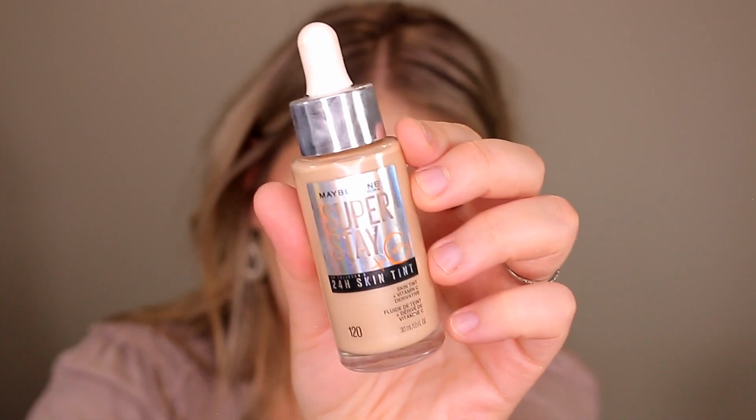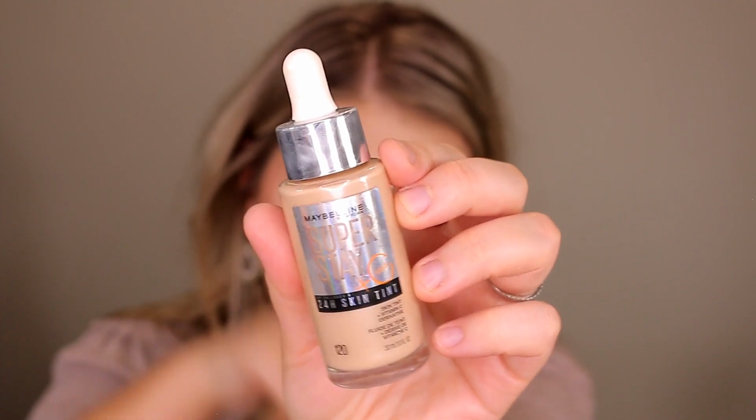So I think I saved probably my favorite product for last. This is a newer find for me, but I quick fell in love with this, obsessed, holy grail status kind of product now. And that is the Maybelline Superstay 24-Hour Skin Tint Foundation. I'm gonna put the original video where I tried it up here. Highly recommend checking it out so you can see how it performs.